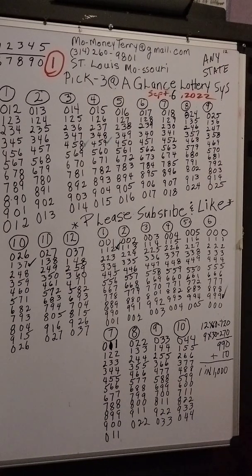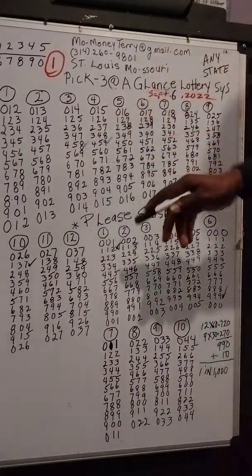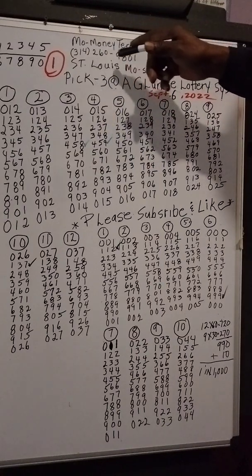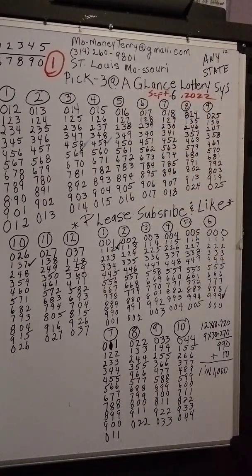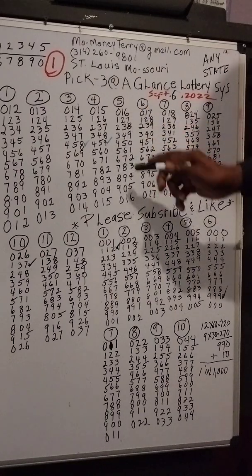Everything at a glance. If you're a real PICK-3 player, and you're not tracking the actual real numbers, and you've got a better system, please call Mo Monetary and let me know what it is. 314-260-9801. So I don't think I'm going nuts with this, thinking I've got the best one I've seen yet. All right. Willing to give away the information, share it free, but here, it's yours.